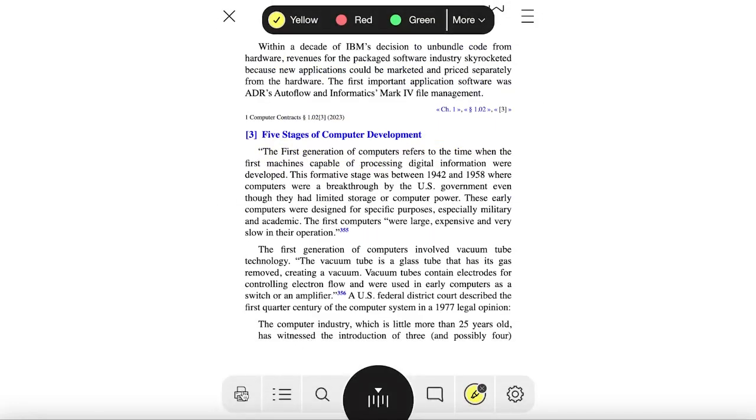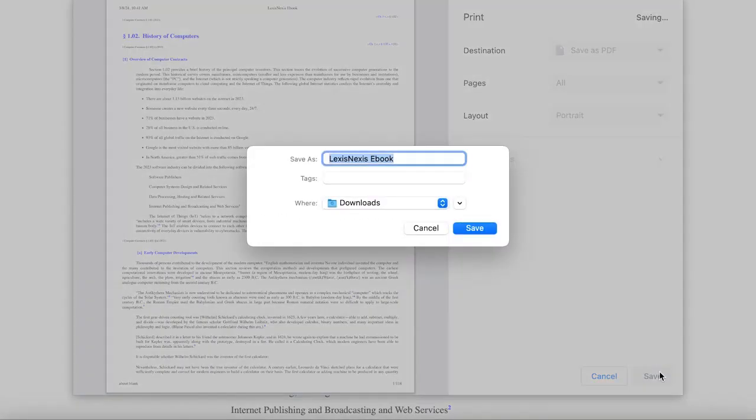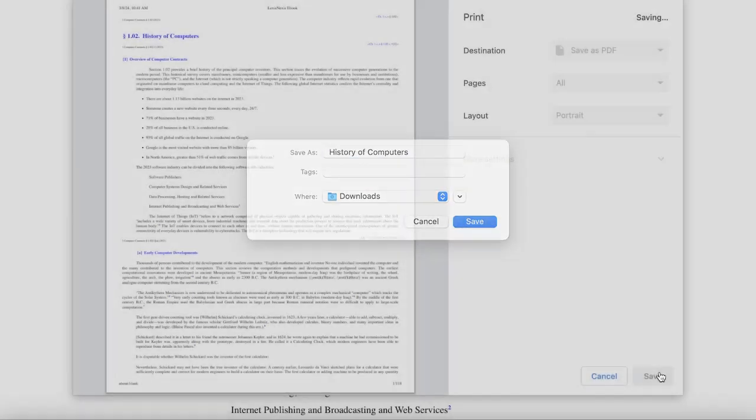Another perk of looking through an ebook is that you can save pages from the ebook. When you find the section that you want to print, you can just click on the printer icon, and just like saving any other document, you can select that you'd like to save the pages as a PDF.